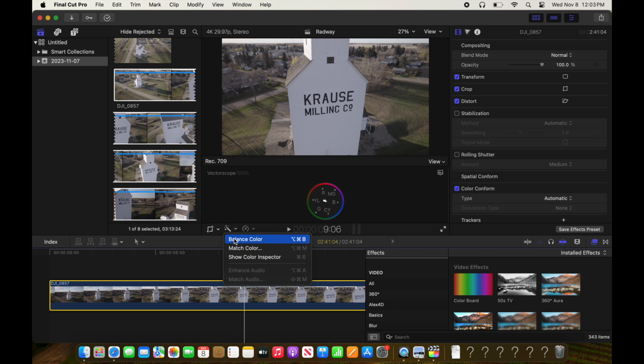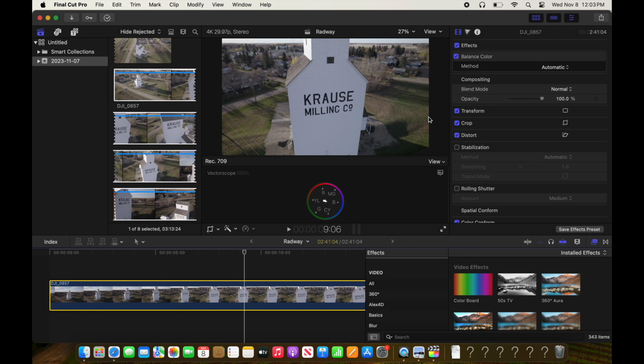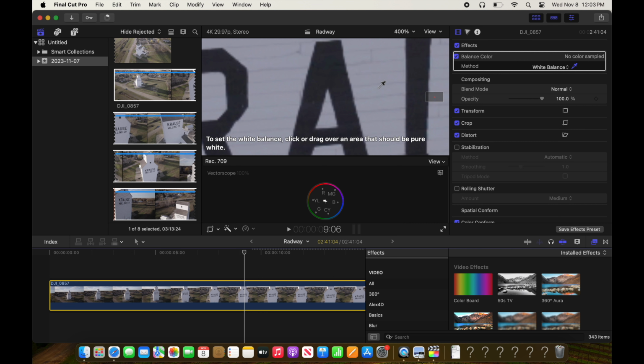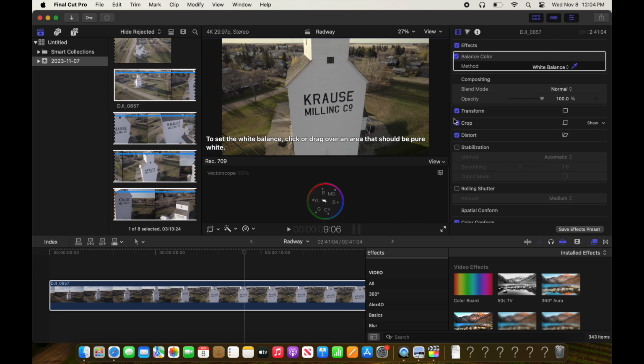First, balance color, and I like to use the white balance instead of the automatic. You find that at the top right. Click on that. Now you have to find a white spot in the picture that's supposed to be pure white, and all you have to do is click on it and the whole picture will adjust to it. Perhaps not necessary with this clip, but I like to zoom in when I take my sample, and there we go.